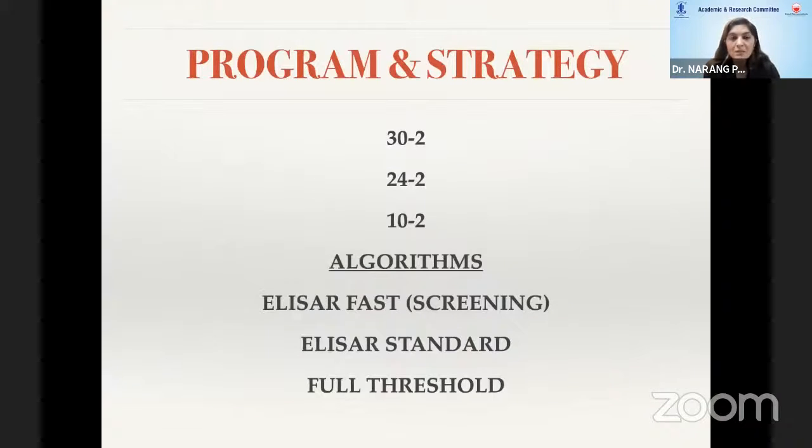To brief up, currently the device hosts the 30-2, 24-2, and 10-2, and the algorithms have been specifically designed for this device. The screening algorithm is known as the Fast, and the standard algorithm goes ahead with the SITA standard, but it's a different strategy that they have incorporated. It closely resembles ZEST, that is the Bayesian estimation, but it also has a staircase system. So it's a combination of these systems incorporated into the standard algorithm, and then there's also a full threshold algorithm incorporated into the device.